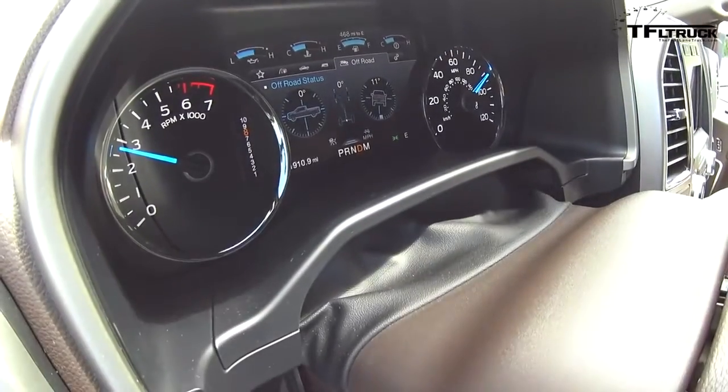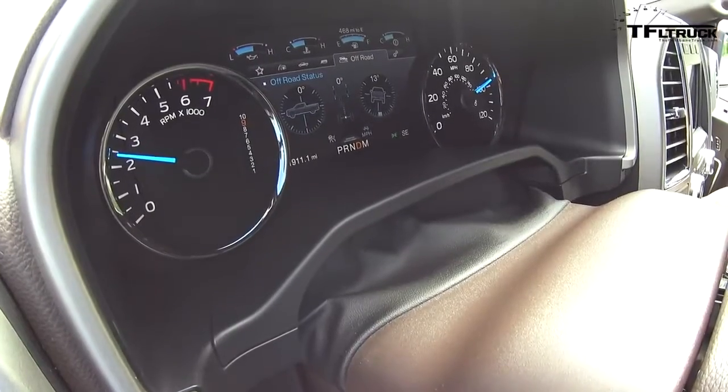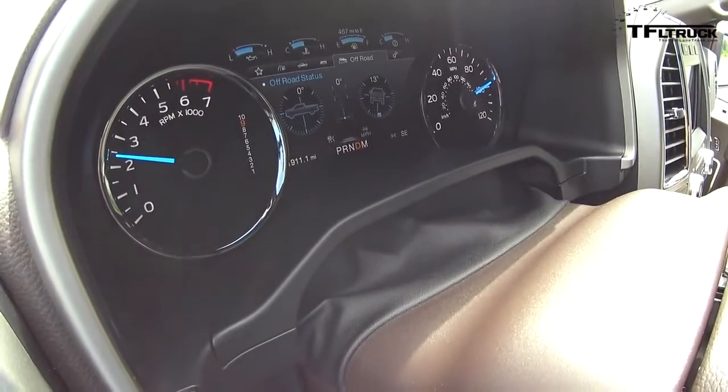So I'm going on the banking, almost at the top. There's an off-road gauge telling me I'm about 13 degrees of side tilt.